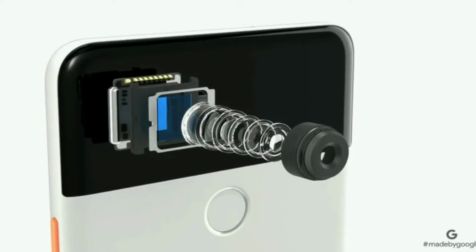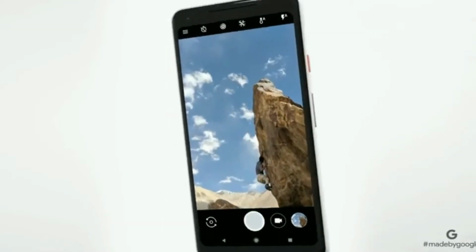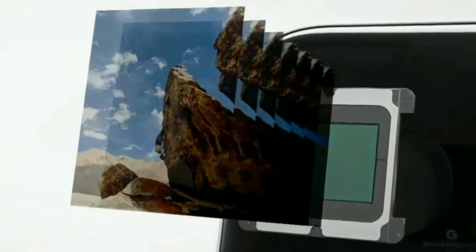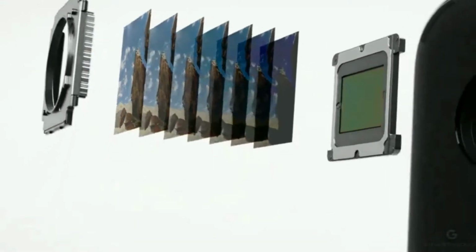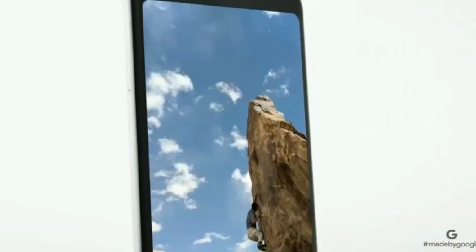Now let's talk about the rear camera. The rear camera is 12.2 megapixel with f1.8 aperture lens, whereas the front camera is 8 megapixel with f2.4 aperture lens. The rear camera can record 4K videos at 30 fps, and it can record 1080p videos at 30, 60 or 120 frames per second. So that means you will get slow motion recording as well at 120 frames per second. It comes with autofocus with laser and dual pixel phase detection. Dual pixel phase detection is a new thing that they have launched, and I'll talk about it later. It comes with optical and electronic image stabilization.